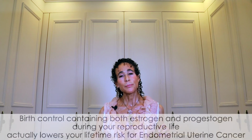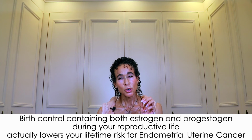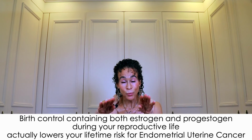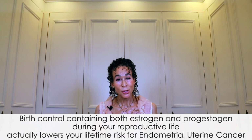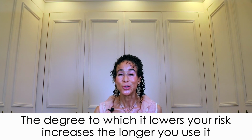And here's a bit of trivia for you. Did you know that birth control containing both estrogen and progestogen during your reproductive life actually lowers your lifetime risk for endometrial uterine cancer? See, this is one of those things that most women don't know. This is not an iffy thing. It's a big thing. Long-term birth control with estrogen and progesterone together lowers your risk of endometrial uterine cancer by a lot. And the degree to which it lowers your risk increases the longer you use it.